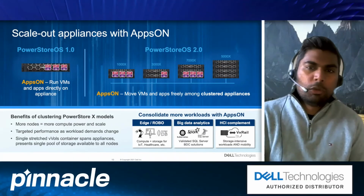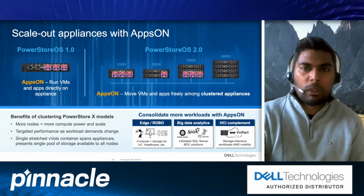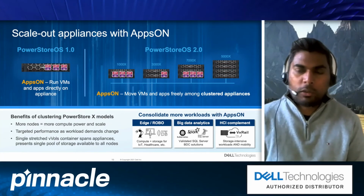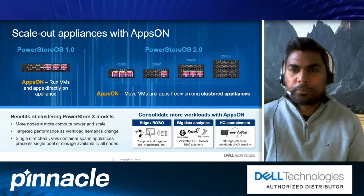So you can now rebalance X model appliances as your needs change, right? So if a customer starts off with a 1,000 now and foresees more performance requirements in the future, they could add a 3,000, a 5,000, and so on into their cluster as their needs change, right? So management becomes a lot easier.